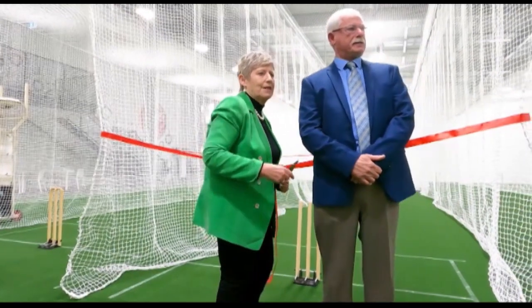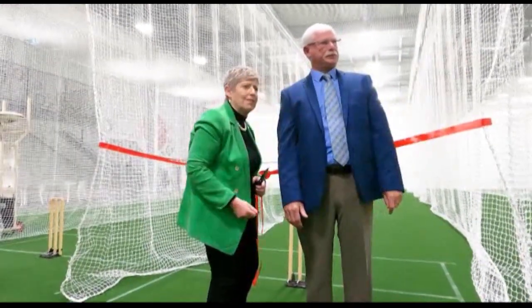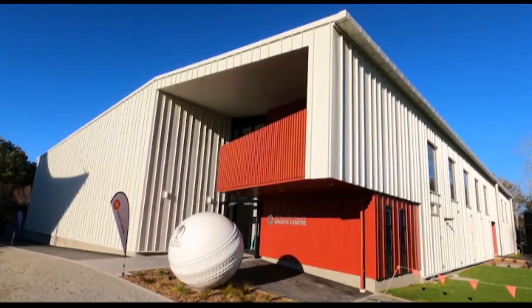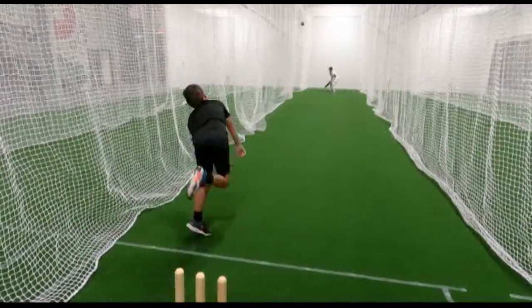This was a project that's been very meaningful to me. 70-year-old Sir Richard Hadley has been battling cancer since 2018. So really it's a gift, it's a legacy to the cricket, and I'm very pleased to be part of that. The New Zealand cricket community helped raise more than $20 million for the indoor sports centre, which will help improve the skills of local players.